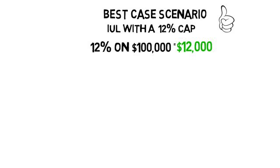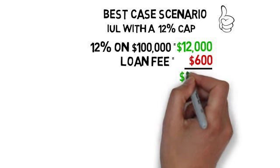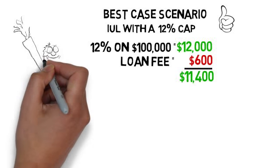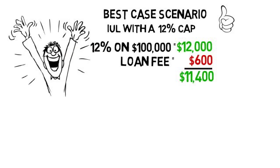After you subtract your 6% loan fee of $600, you would have earned a total of $11,400 even after borrowing $10,000 without any requirement of paying the loan back.